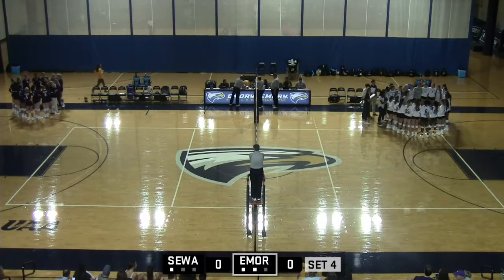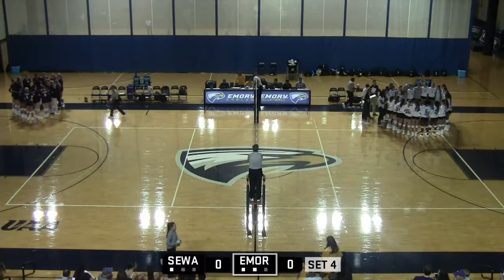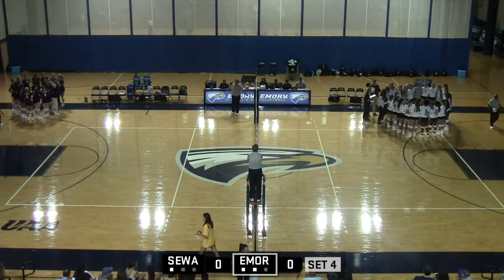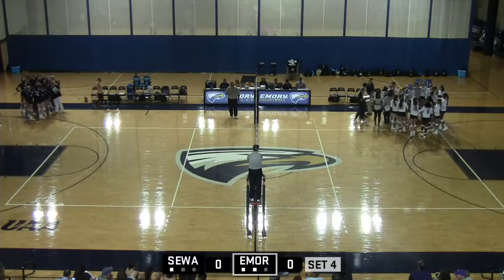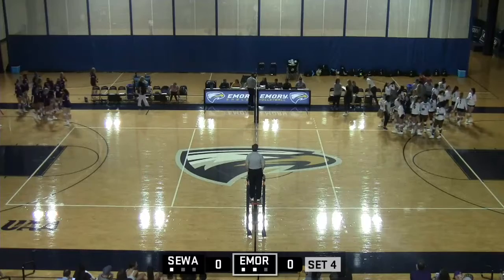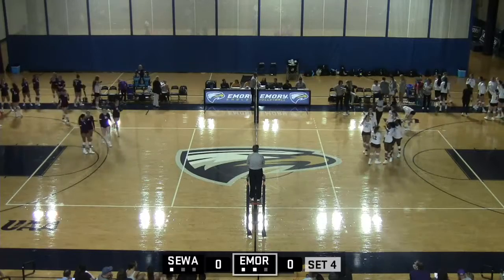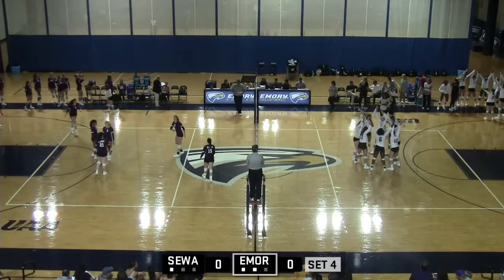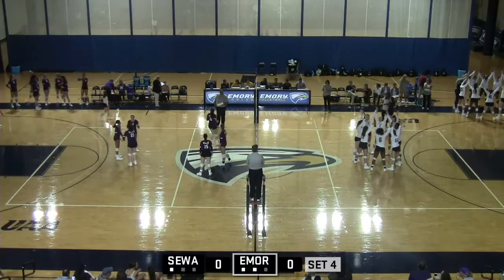About 18 seconds, and we'll be underway on set 4. Team's about to hit the floor on the whistle. At least I think. Here we go. Early in the season match, but a couple of really good ones we have seen here. Johnson & Wales, a very impressive team. And today, Sewanee, a very impressive team.